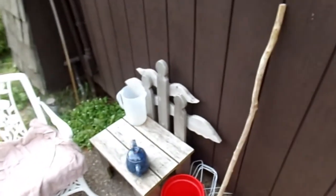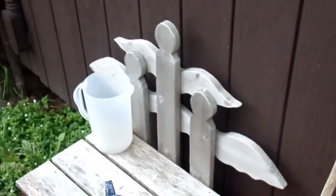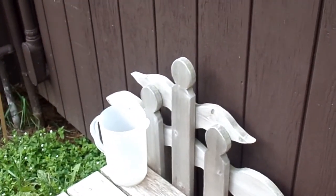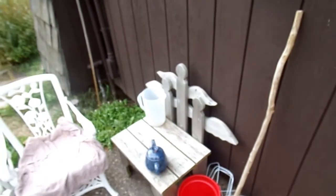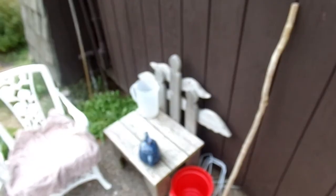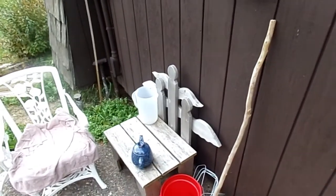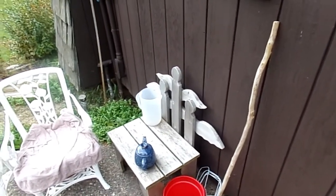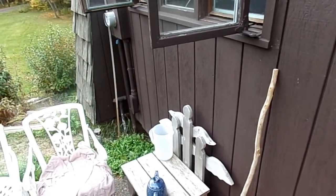This is the little chair down here. We always referred to it as the angel chair. We got that when I worked at United Healthcare when we first moved here. I had a friend there who was having some medical problems, and they were having a fundraiser for her, a silent auction and what have you.